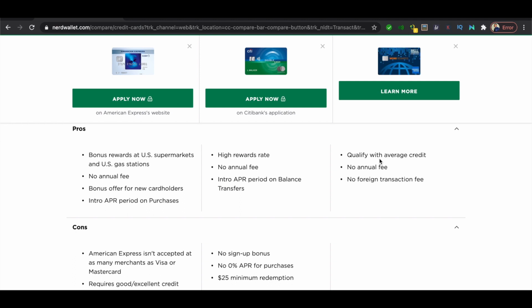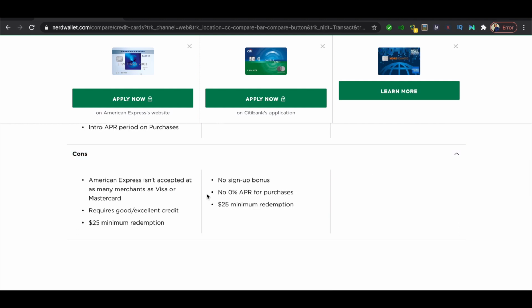So the pros, your credit doesn't need to be A1. You can pretty much have just average or slightly above average credit and get this More Rewards. For Amex and Citi, your credit score is going to be a little bit stronger. And what are the cons? Amex isn't accepted as easily as Visa or MasterCard. So remember, it also is going to apply for the Navy Federal More Rewards card because they are also using that American Express payment network.